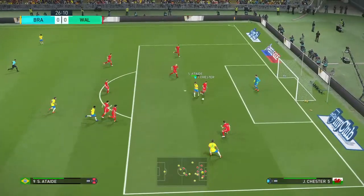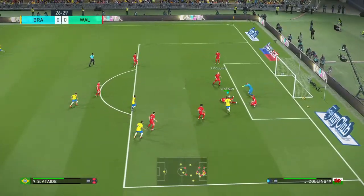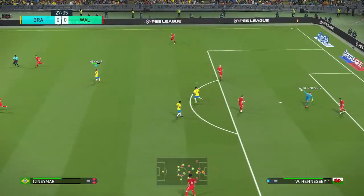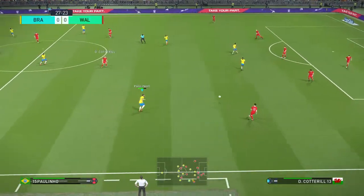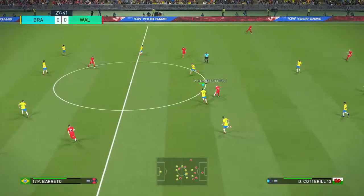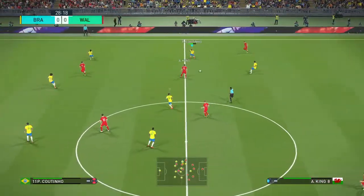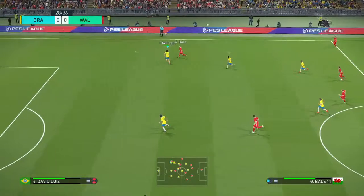Looks to threat. Header! Oh, terrific run to latch onto it, but the finish is all wrong. Beautifully worked to take the defence out of the picture, but there'll be no rush to see the replay on this. King with the ball through.